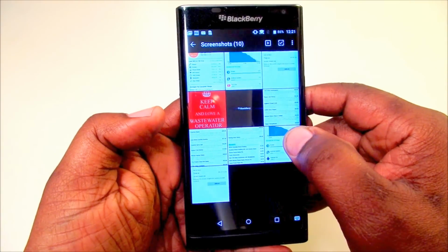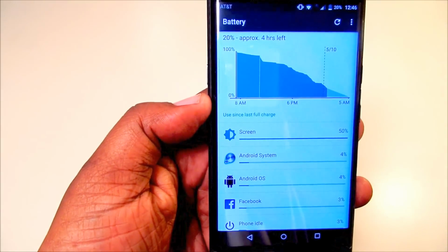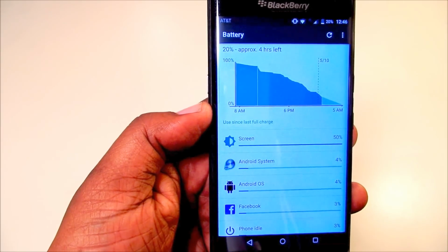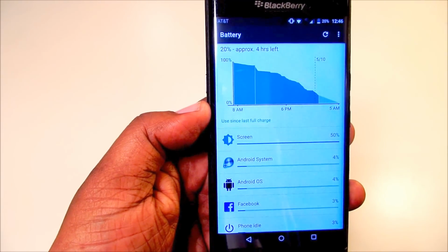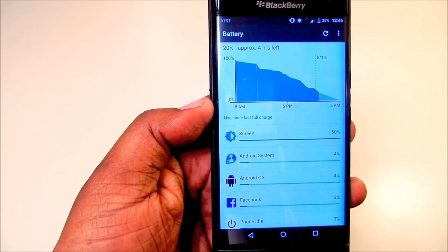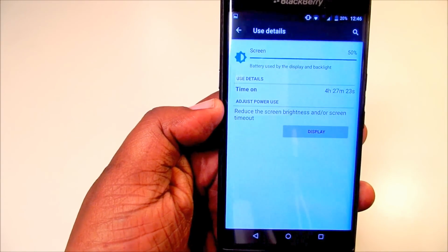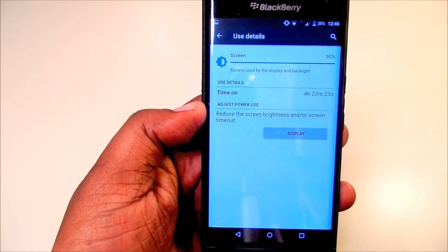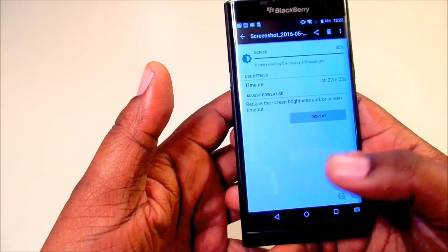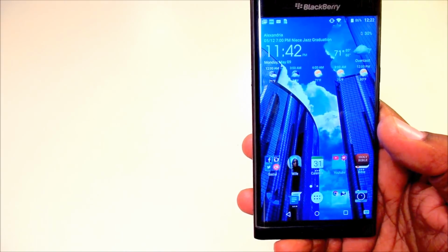And then I took another screenshot a couple days ago. And as you can see right here, I took it off about 8 o'clock, got home about 12:30 or so that night. And you can see I got 4.5 hours screen on time. So battery life hasn't been a problem for me on this phone at all.